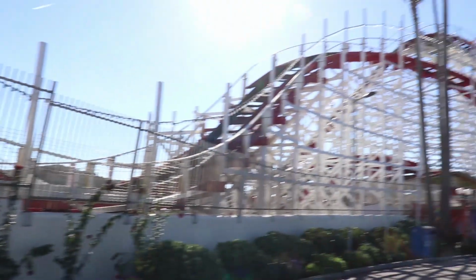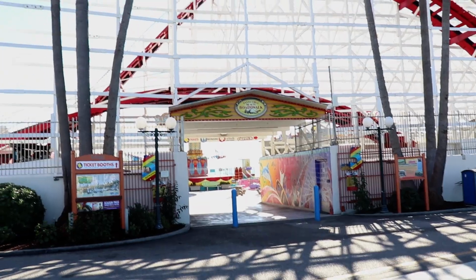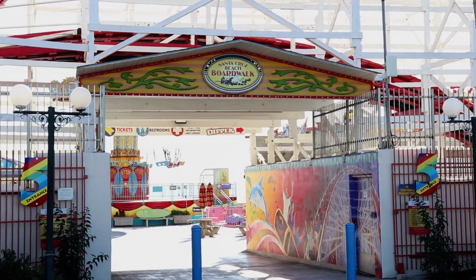In the film, I believe the town is called Brighton Falls because they changed this sign to say Brighton Falls Boardwalk.